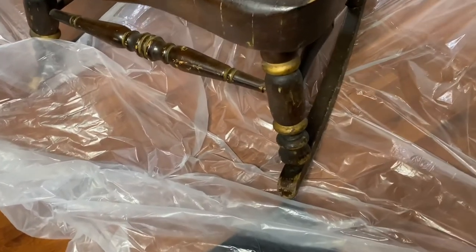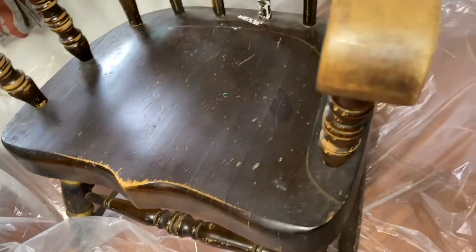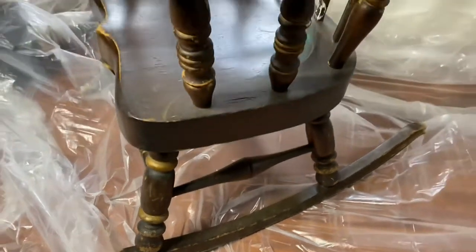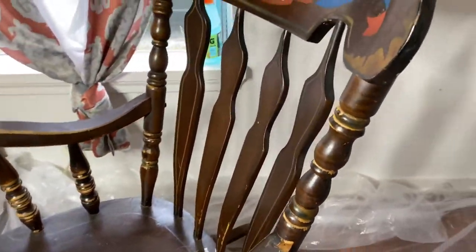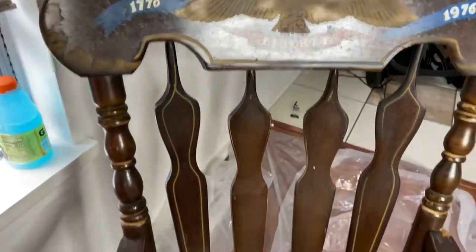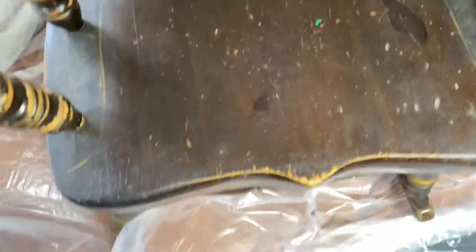So guys, I'm just gonna give you a quick little overview of what the chair looked like before. I'm just making sure to show you all of the scratches, the damages, the paint that's peeling, and all that jazz. And by the way, guys, this is my very, very first time trying to renew a piece of furniture. So if I do something wrong, don't judge me, okay? It's my first time.